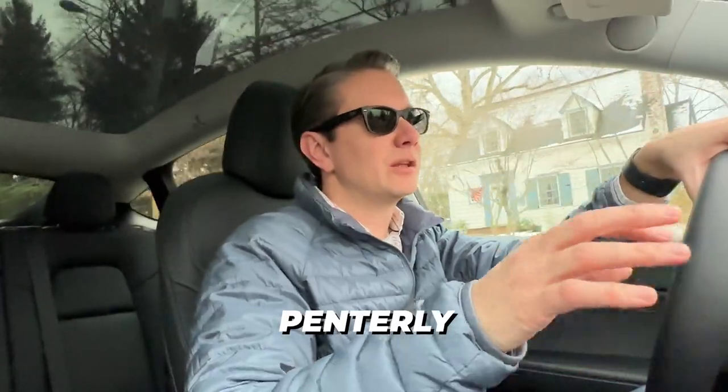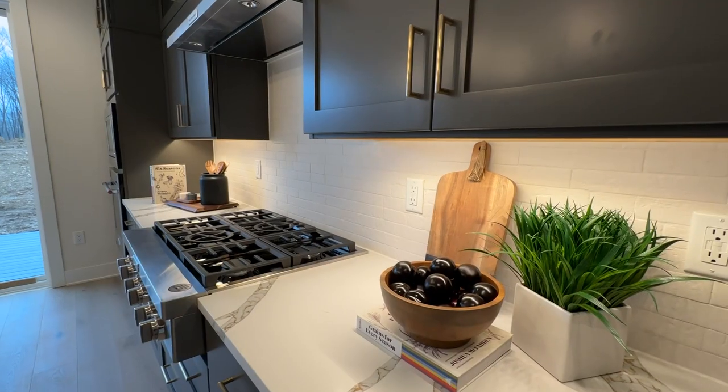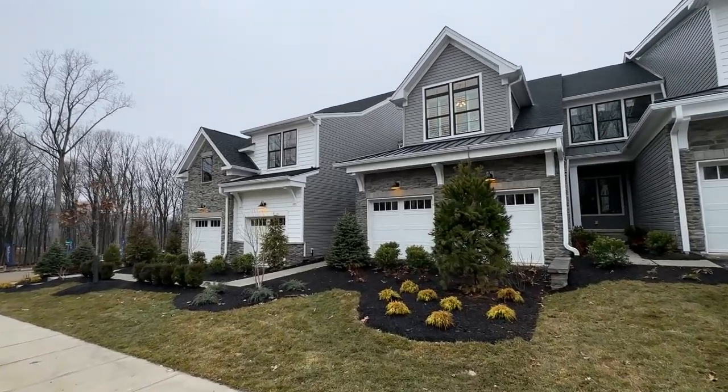But the second home we're gonna be touring today is called the Penterly, and this is a three-bed, two full-bath, two half-bath. It's got a finished basement and two-car garage. It's a really nice setup. Let's jump inside and take a look.